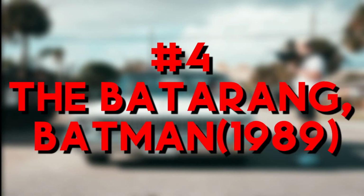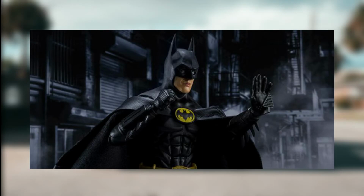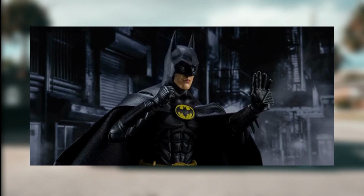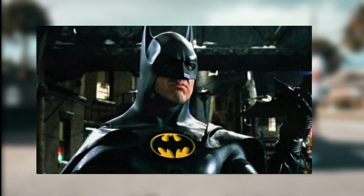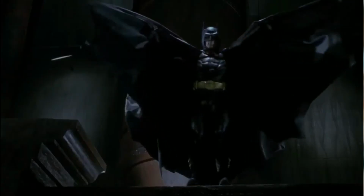Number 4. The Batarang, Batman, 1989. We did a rough design sketch of what was required, and then it got handed over to the special effects supervisor, John Evans, who made all the gadgets. We were working on it all together at the same time, giving Tim Burton exactly what he wanted Batman to have, the Batarang. It was based on trying to fit the symbol of Batman. The idea was to have everything Batmobile looking, the wings, that sort of thing. All the gadgets echoed each other.